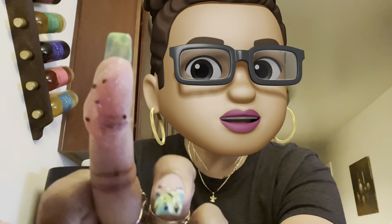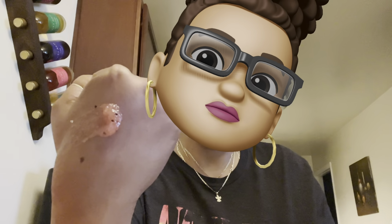Since this is already spilling everywhere, I don't know why. I'm gonna show you what it looks like. Look at that. You see that? That looks like watermelon jam, jelly, like pudding even. Oh my gosh. Look at that.